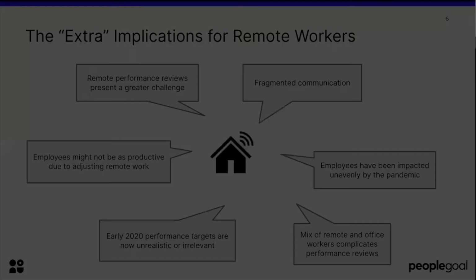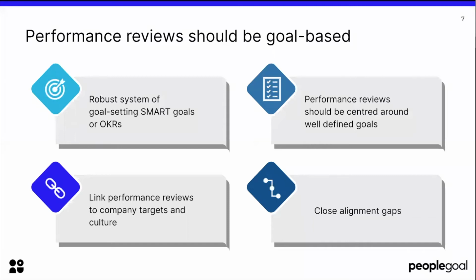Exactly. And you mentioned an equal experience. This is something that all organizations now need to achieve, to have an equal performance review, regardless of whether someone is on remote mode or in the office. So go ahead and propose some best practices.